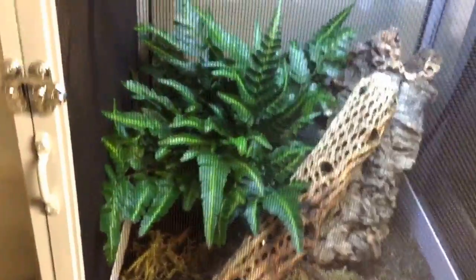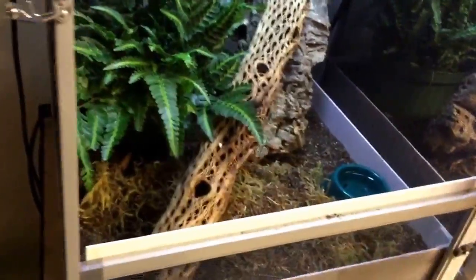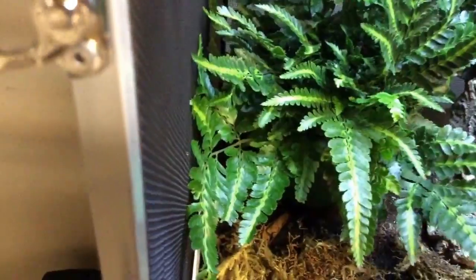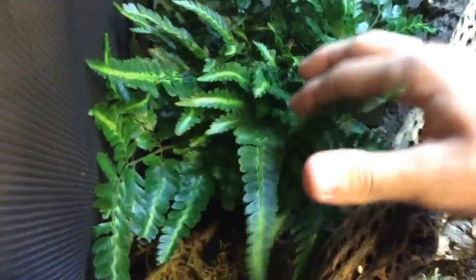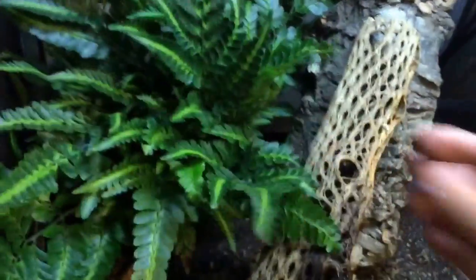I got 2 babies. Decent size. If I can show you guys. This one was just out too when I started recording, but it was climbing up on the screen. Of course, hiding like always. I really want to get you guys a shot of these. I'm going to do a separate video on these too. I'll get some footage put together. I don't want to mess with them right now and stress them out, but those are the setups for them.